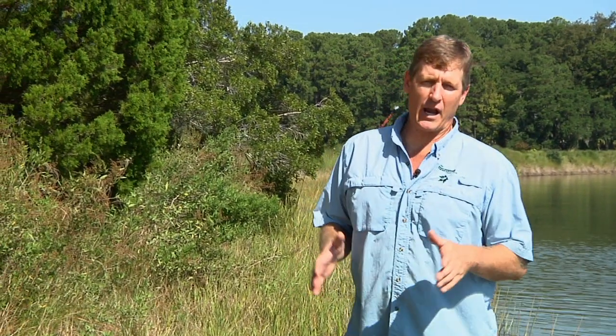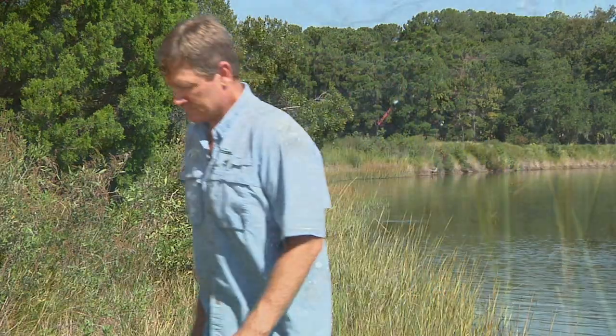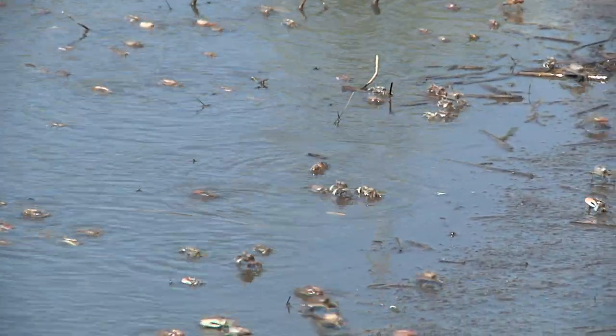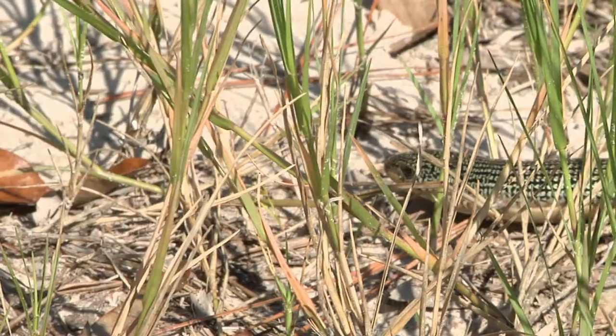The salt marsh is not a particularly good place for reptiles and amphibians, but there are a few really hardy species that make their home here. Let's see what we can find. Okay, I think I see one of the species that I was hoping to see here. See if we can get a better look at him.